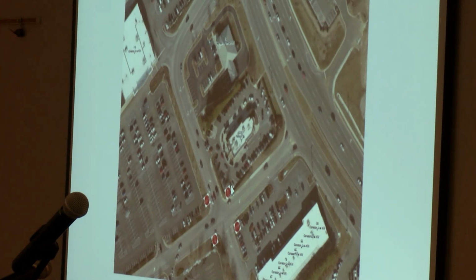Staff went out there today. Unfortunately, we got there a little late, so we're going to get out there before lunch tomorrow. And I want to see and observe what's going on.